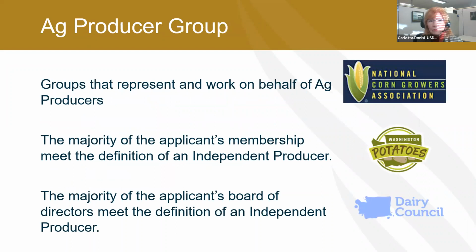Ag producer group, these are groups that represent and work on behalf of ag producers. I think there are some examples on the screen that show types of associations, and that requires that the majority of the applicant's membership meet that definition of independent producer, which I read through a few slides ago. And then also the majority of the board would have to meet that.